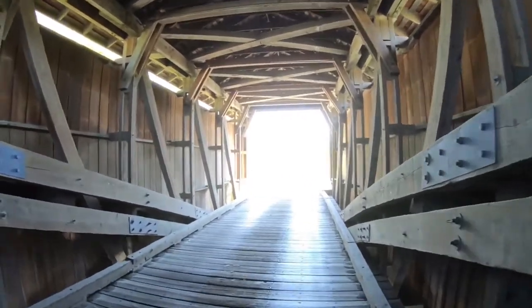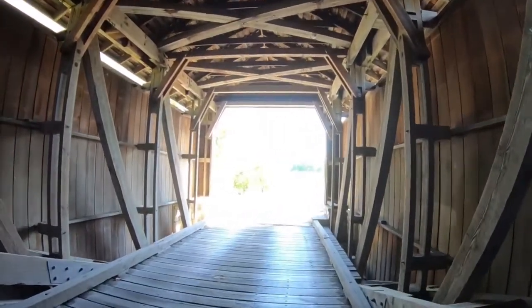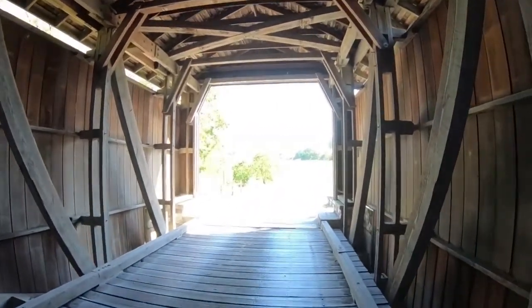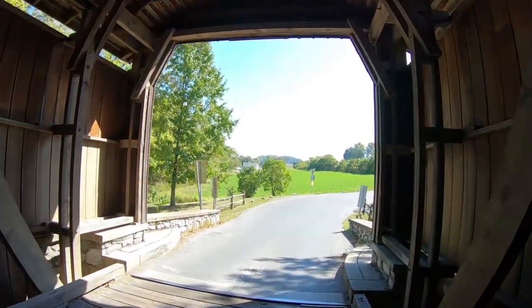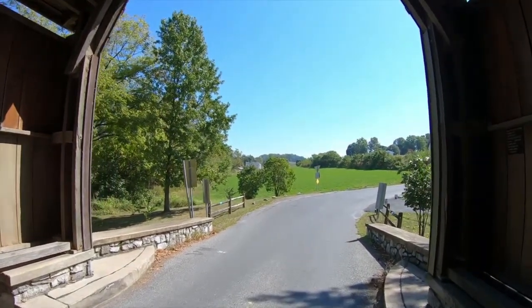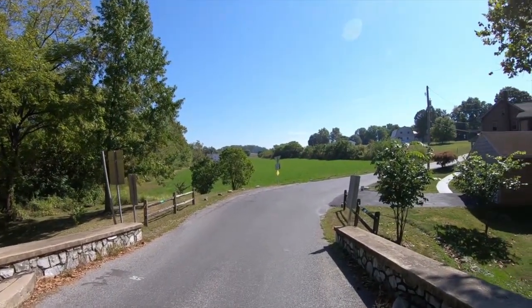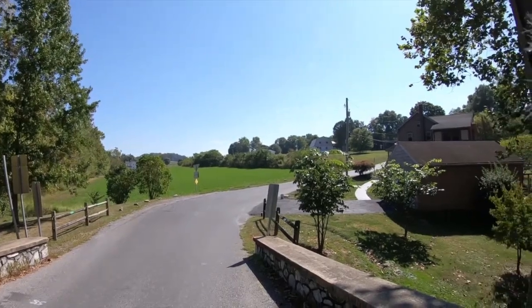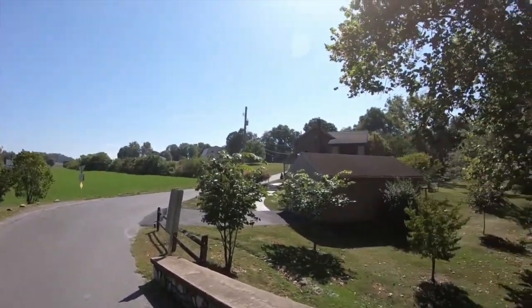Hunsicker's Mill Covered Bridge was built in 1848, and is the longest single-span covered bridge in the country at 180 feet long. It was rebuilt in 1973 after rising waters from Hurricane Agnes lifted it from the abutments and carried it downstream.